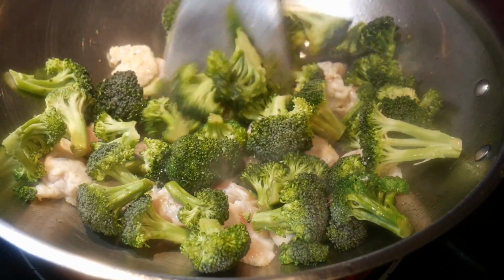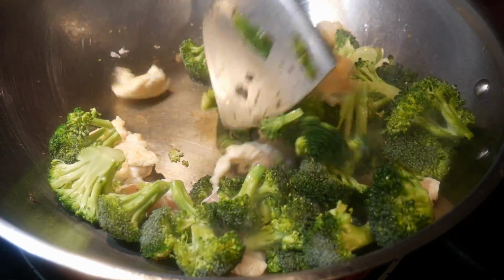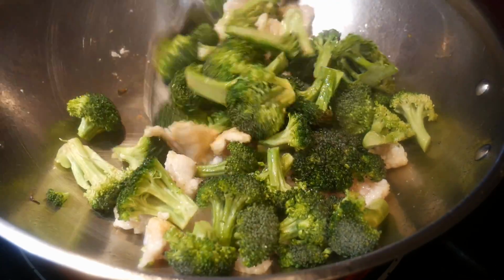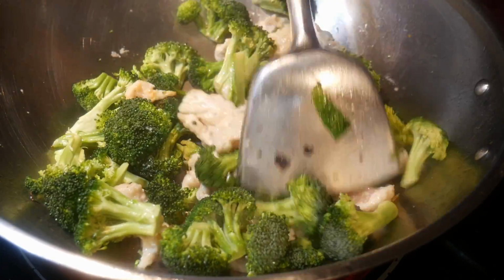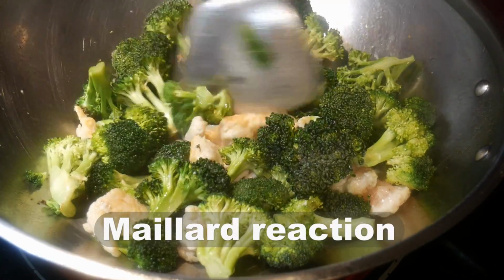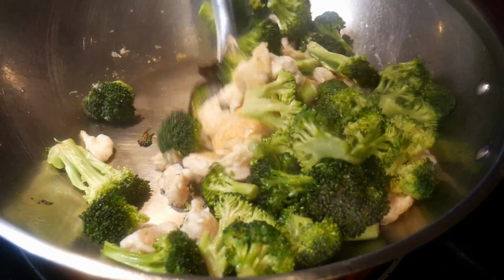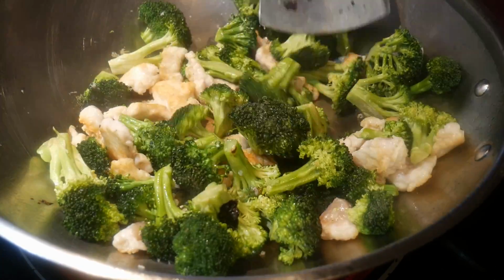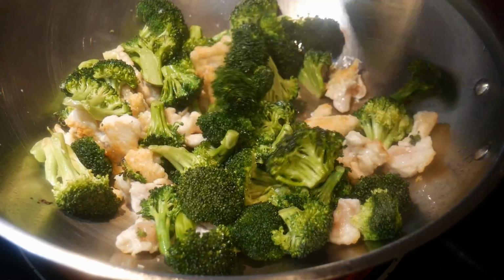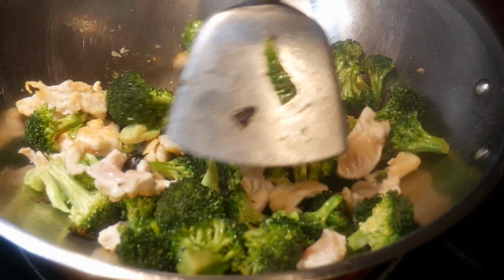I switch to a wok spatula to stir fry all the contents in the wok. I want to make sure that the broccoli is well coated with oil. This is important because the hot oil will create the condition for the Maillard reaction in generating flavor molecules. I stir the contents thoroughly to make sure that all the ingredients are evenly cooked. By the color of the broccoli floret, I know it is well coated with oil.